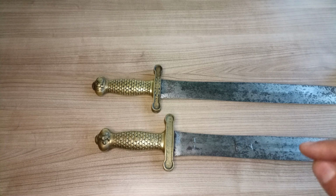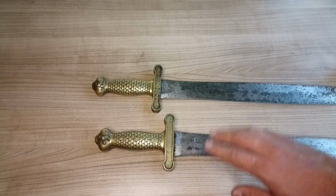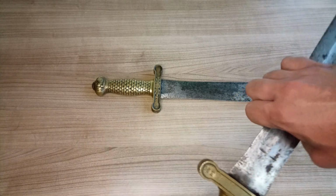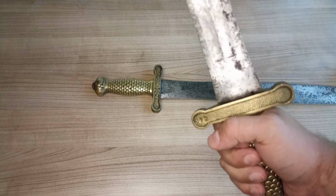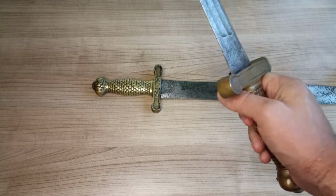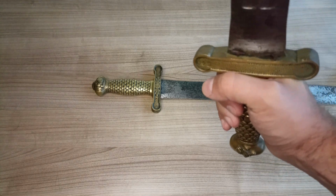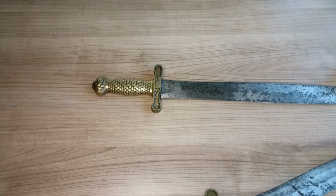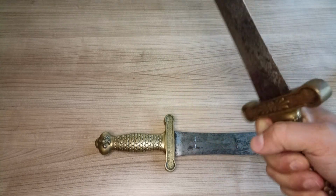Now, another thing that kind of confirms that, I think, well, this is my opinion, of course, this is all speculation, so feel free to disagree or agree, whatever. But these are rather heavy swords. Now, this one a little bit less. This one, I think, comes in at around 700 grams-ish, maybe 600, I don't have the measurements right here with me right now. But this one, however, weighs over a kilo, and it's a short sword.